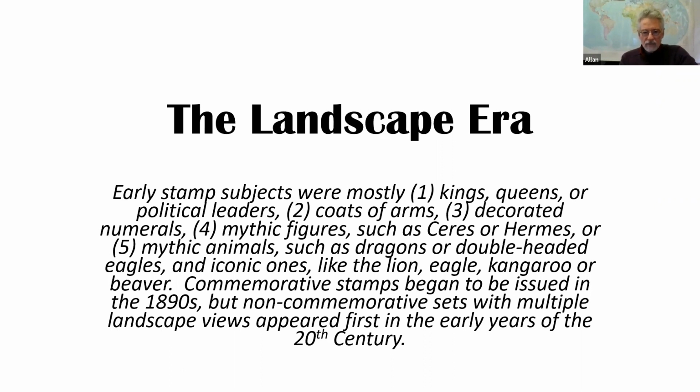But commemorative stamps began to be issued in the 1890s, and non-commemorative sets issued for ordinary postage with landscape views. And a number of countries did this. To me, these are some of the most attractive stamps.